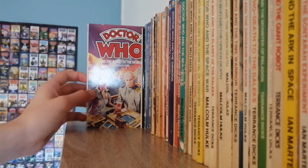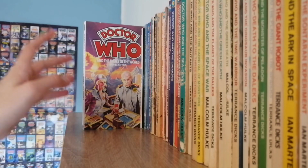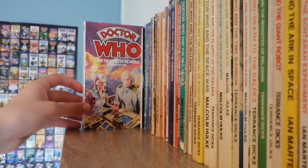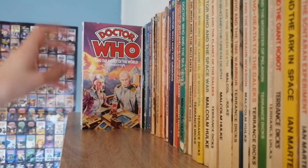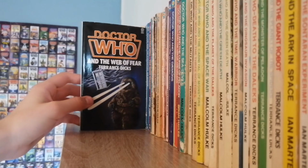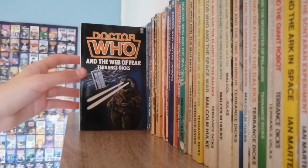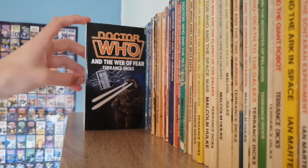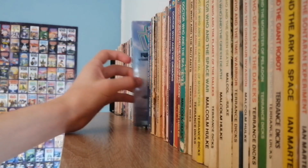The Enemy of the World, which has got such a lovely cover. Again, I have read this one, and it's a brilliant read. Definitely a standout from the Troughton era. The Web of Fear, a lovely one. Not the original cover, but I don't think I was even expecting to get this cover. Or maybe I was, I don't really remember. But yeah, good one. This one is a great one.